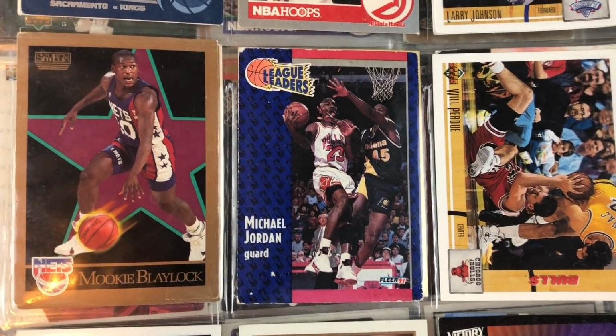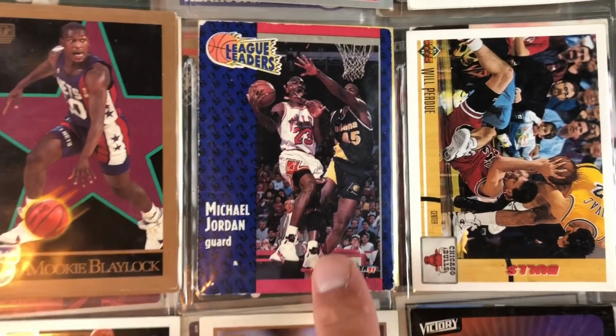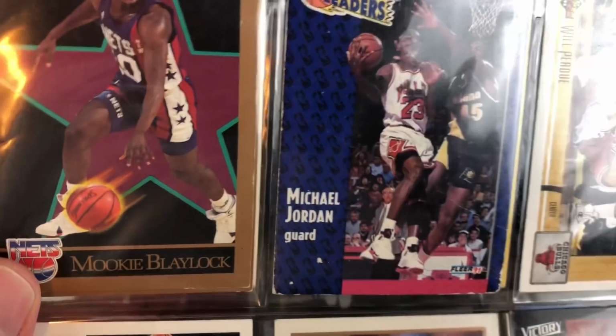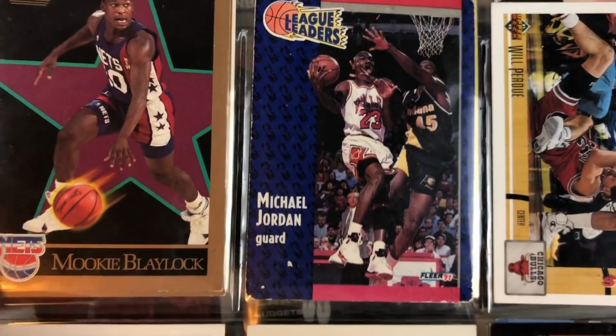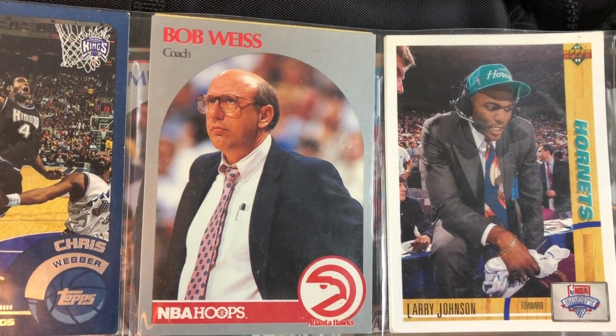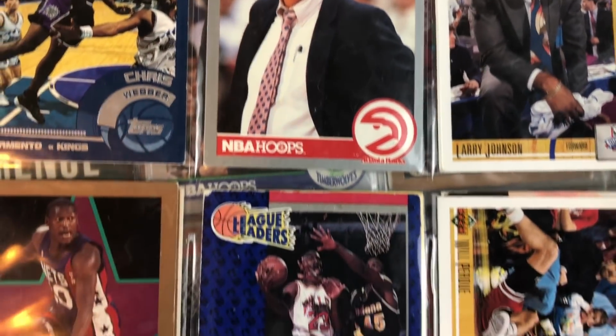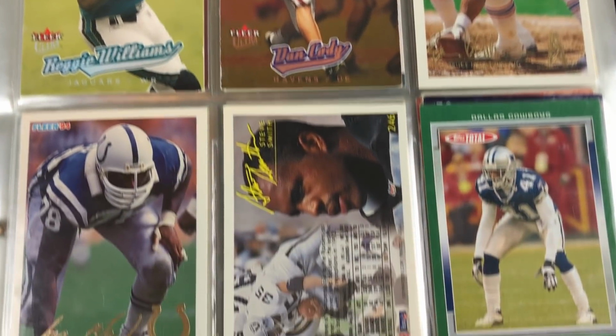There's a Mookie Blaylock rookie card, 1990-91 Skybox, and a Michael Jordan right dead center. As you can see, kind of beat up though. I see some dog-eared corners, and Larry Johnson rookie card, definitely a nice one there. It was definitely a hot one back in the 90s. Chris Webber. And then back to some football.